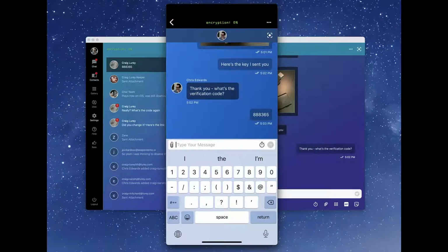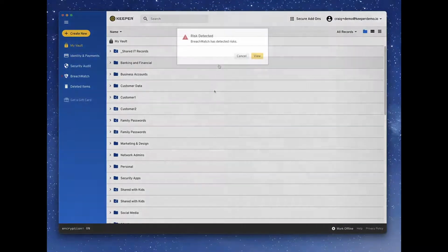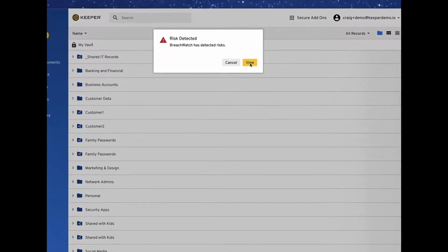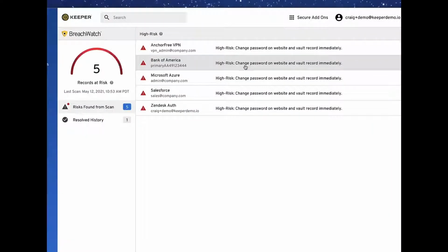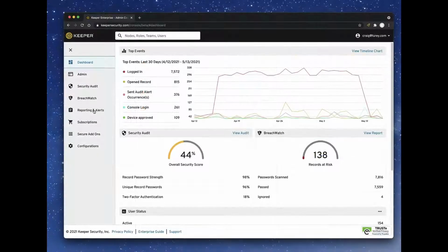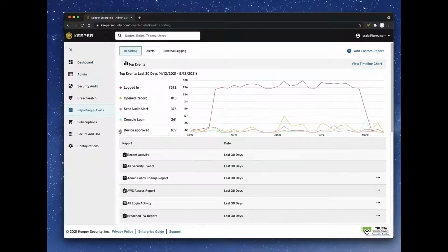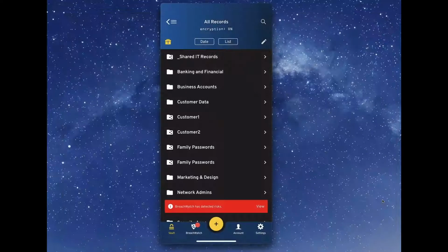BreachWatch scans passwords in the employee's vault against public data breaches in the dark web. We use a secure zero-knowledge method of scanning passwords that alerts users in the vault if a password has appeared in a data breach. Users can take immediate action on these alerts by rotating the password on the target site. Admins can also be notified for privileged account password breaches within the Keeper admin console.